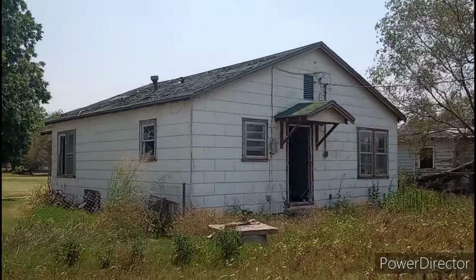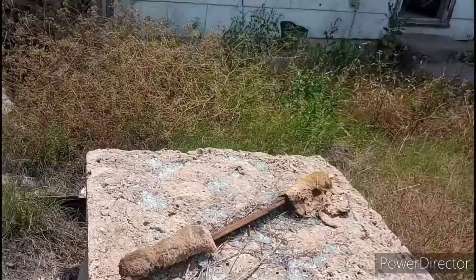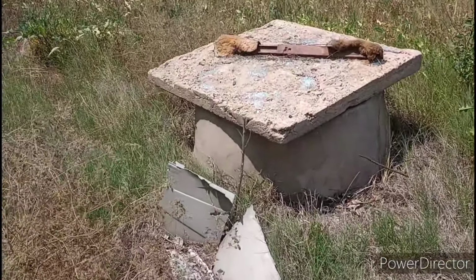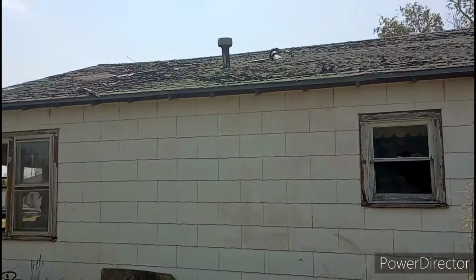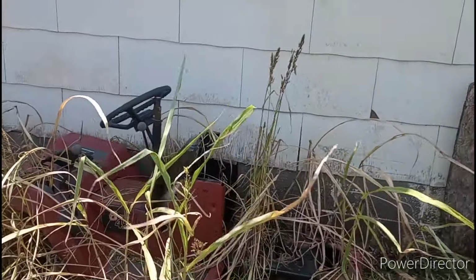Bad as the roof looks, like I said, it hasn't let go yet. What the hell is this? Is it just laying there, or is that a well? Yeah, it's all junked up with riding lawnmowers.